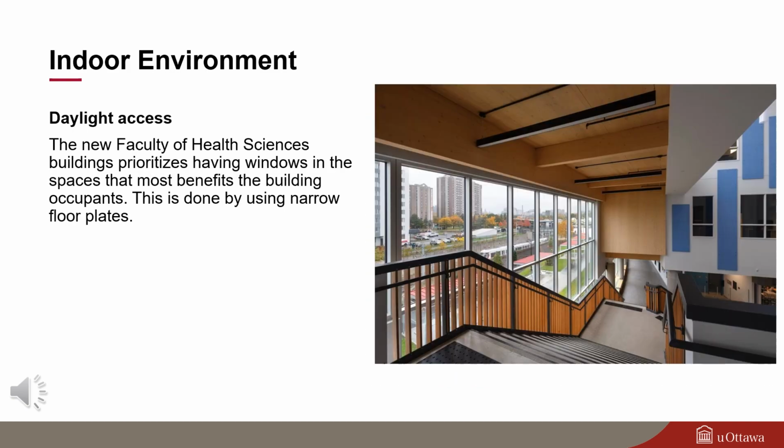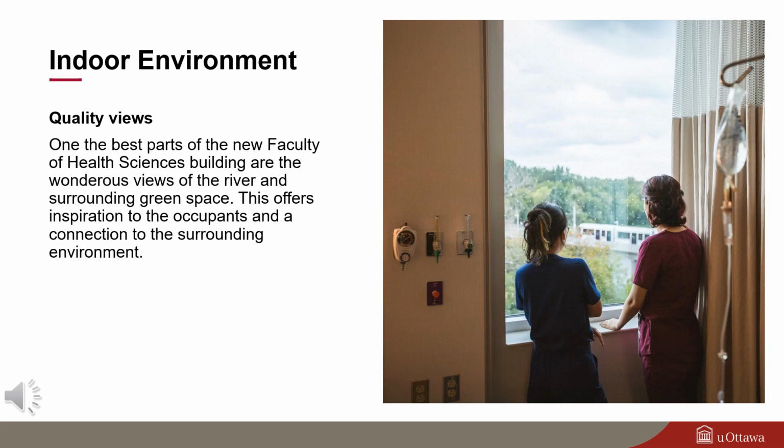Daylight access is also prioritized by placing windows in locations that most benefit building occupants, such as in study areas and classrooms. The majority of the building is oriented to the Rideau River, which has maximum exposure to the sun. One of the best parts of the new building are the beautiful views of the Rideau River and the surrounding green space. These views can be seen throughout the building and enable an enhanced connection to the surrounding environment.